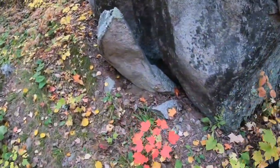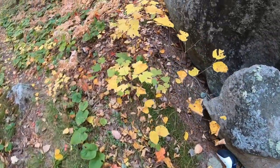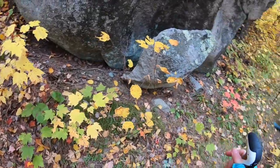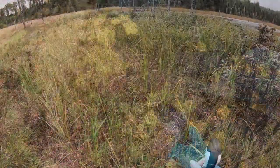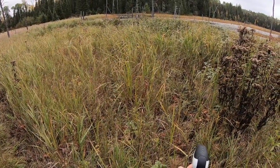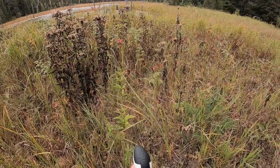Look at this rock. Oh, wow. It looks like this is just going to fall off, but it's probably been there for 1,000 years or something. Yeah. It is so quiet here.